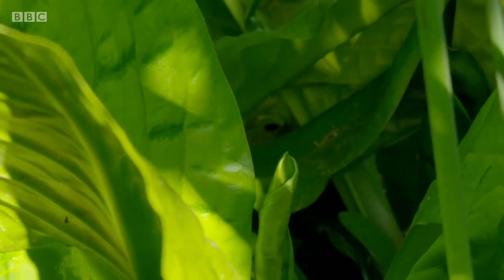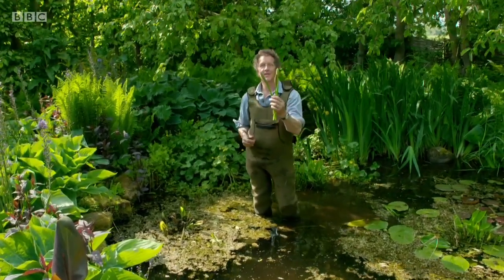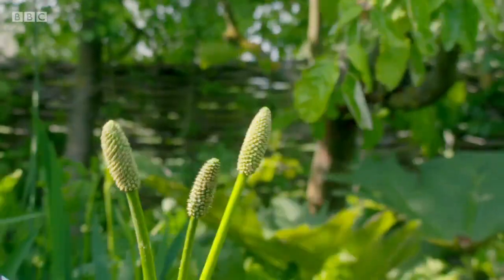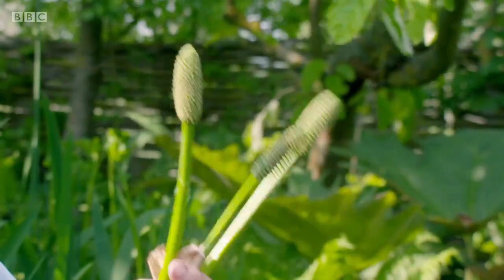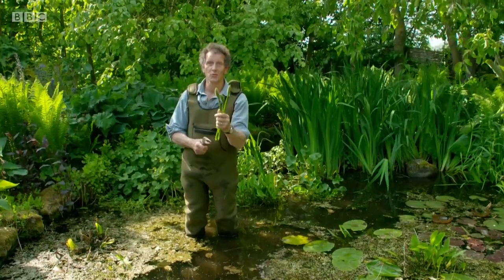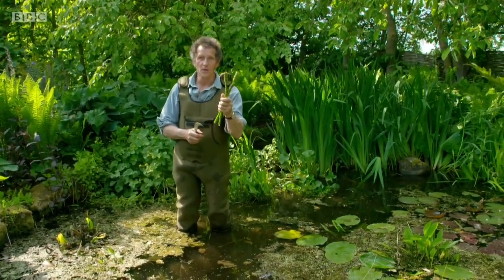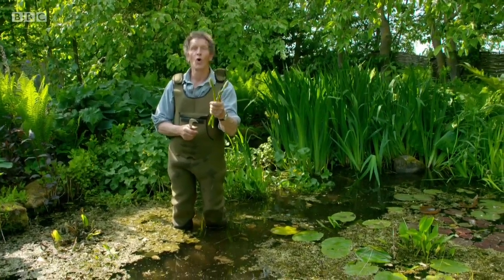Just bear in mind the advice we've had and take the RHS's warning. These are potentially going to clog up the waterways of our countryside. So cut them off. And if you've got it in your garden now, do so this weekend. And I will dry these and either put them in the bin to be taken away and disposed of, or burn them.